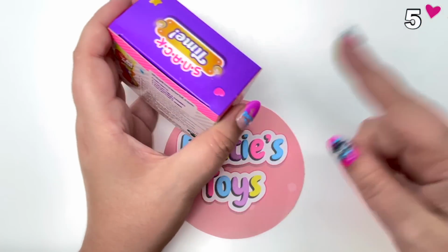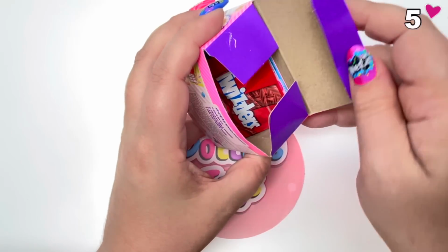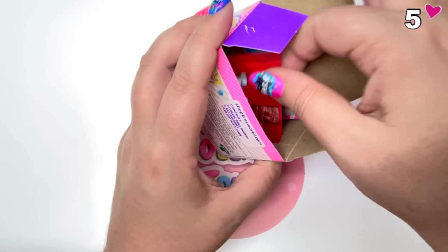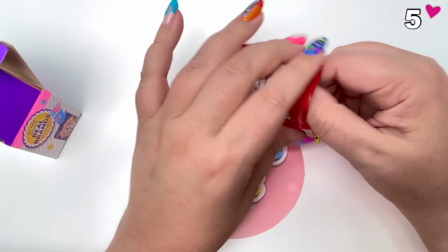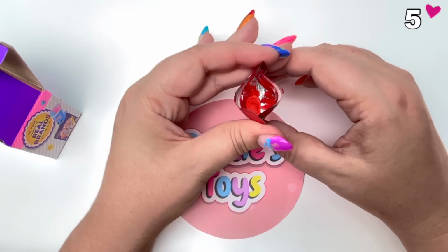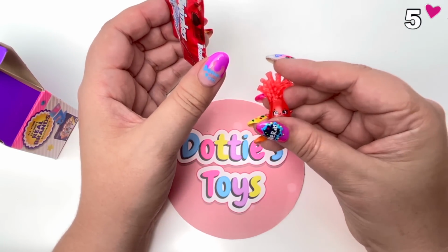As I said, the further I go along with these, the harder it is to find new pieces. So let's see if we have any more luck today. Well, the first piece we have here is the Twizzlers. Yay, the Twizzlers. Of course, we already have the Twizzlers in our collection. So it looks like we did not get a limited edition, but here is our little Twizzler.